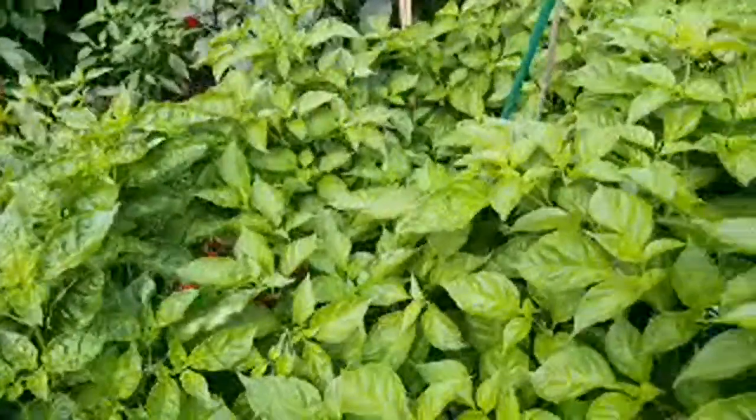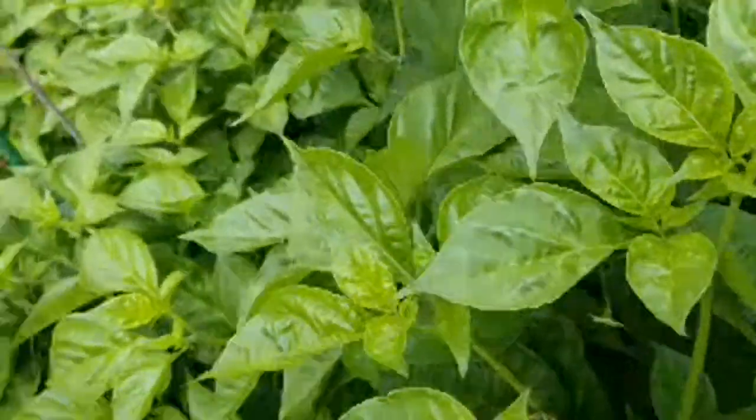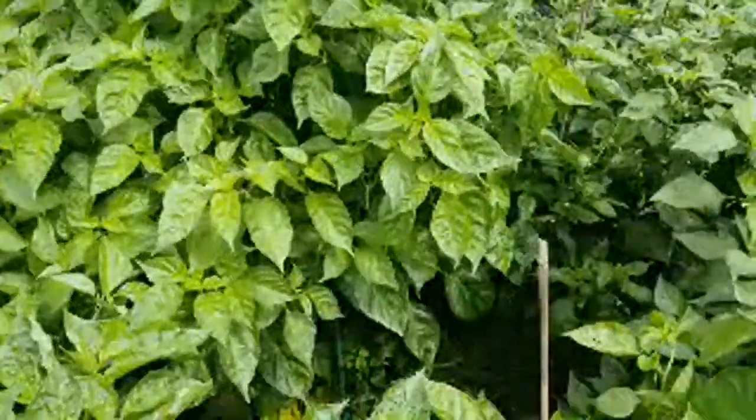Hey, what's up, Elegant? Hush Junkie. Most of these ones are in the ground. I do have a few in containers, but most of them are in the ground.